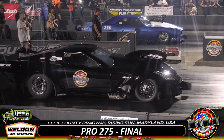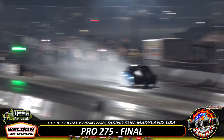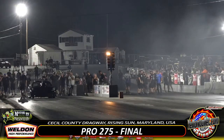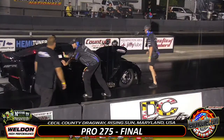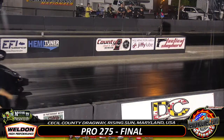For the Corvette here on the right-hand side of the racetrack, Laytonsville, Maryland. 369.8, 201, and Mo Hall. Don't know what happened, other than it just poof. That is a very unfortunate end to Mo Hall's weekend here, and that's definitely not the Pro 275 final we wanted to see.